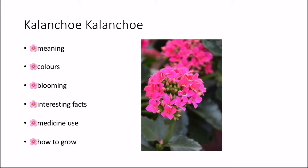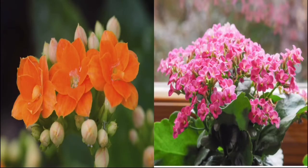How do you grow Kalanchoe? So you need to check the soil regularly, as you need to ensure that the top 2 inches of soil are not dry, as if it is, then you should water it. The soil type that Kalanchoe needs is well aerated potting soil that is well drained. When should you plant Kalanchoe? You should plant it in the spring.